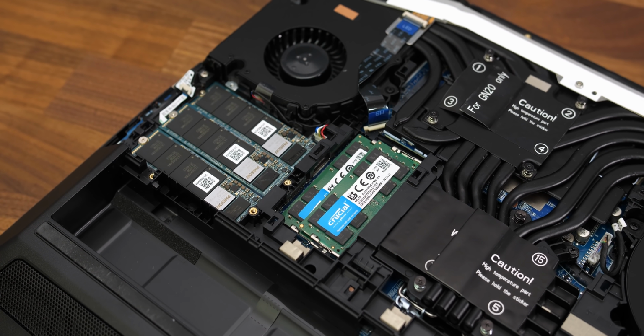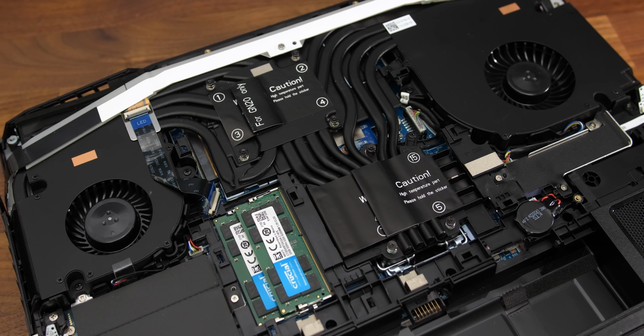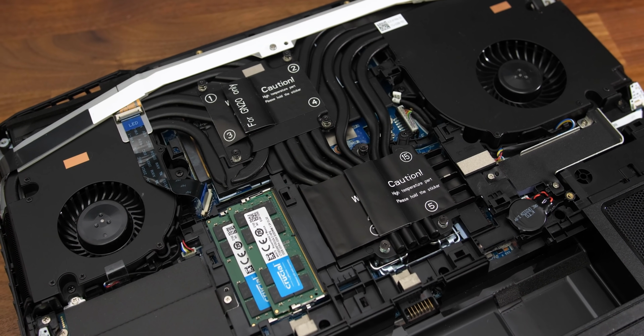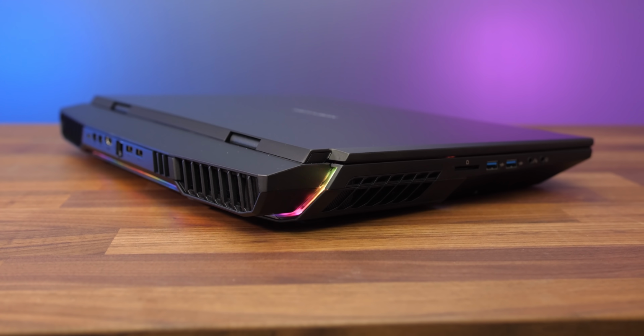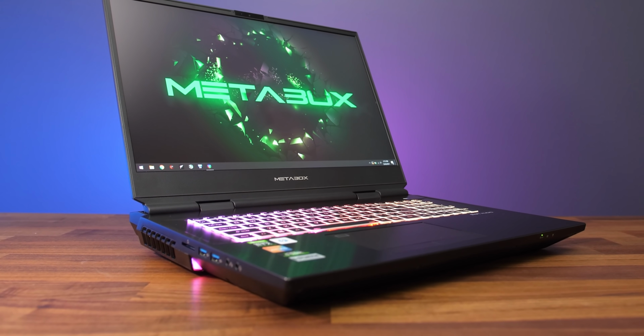Now, if price isn't a concern, then technically speaking, the Clevo X170 desktop replacement was the best laptop that I tested all year. This thing has 4 M.2 slots, 4 memory slots, and even upgradable desktop CPU and GPU. So you can go up to Intel i9 11900K and RTX 3080. Pretty crazy stuff. The problem is, it's super thick and heavy, way too big for most people.